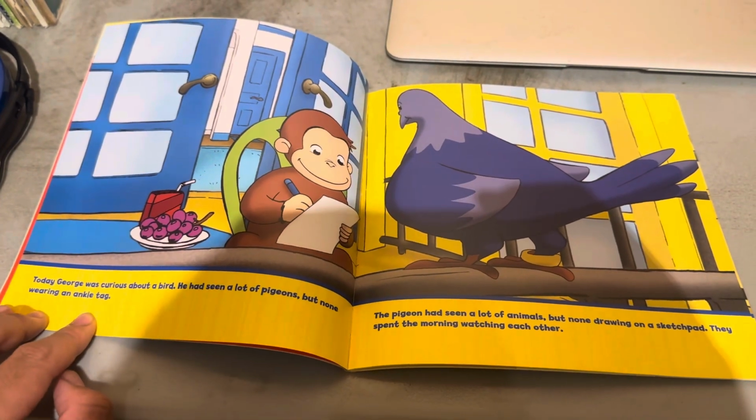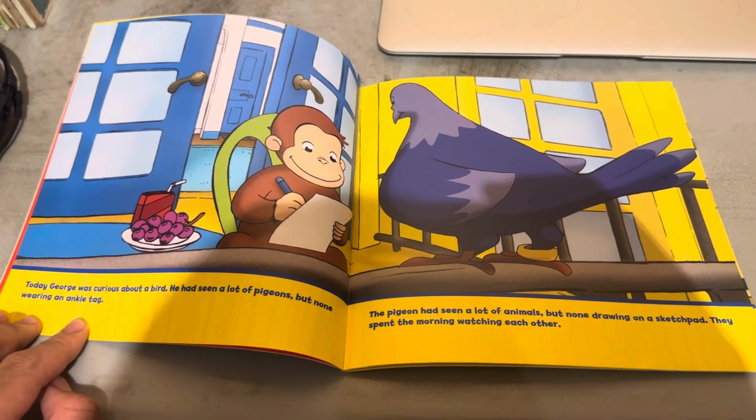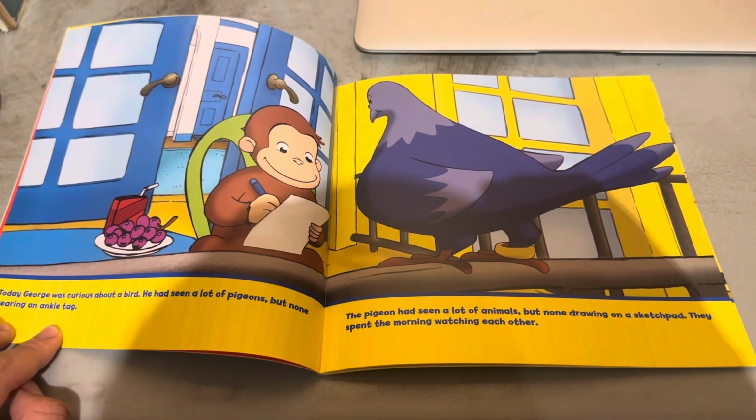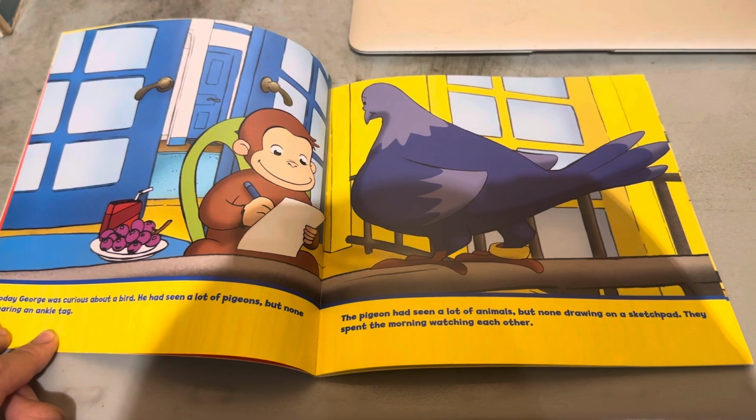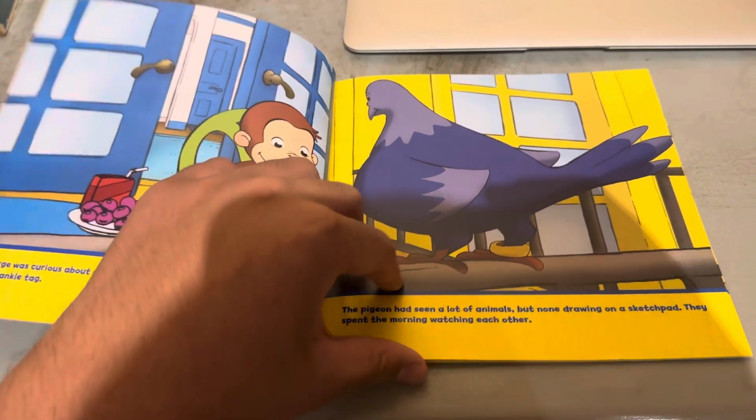He was especially good at being curious. Today, George was curious about a bird. He had seen a lot of pigeons, but none wearing an ankle tag. The pigeon had seen a lot of animals, but none drawing on a sketch pad. They spent the morning watching each other.